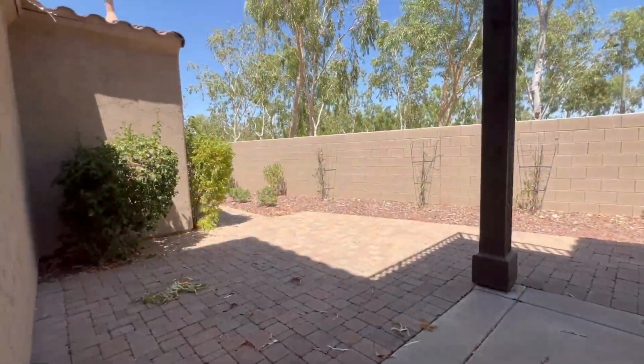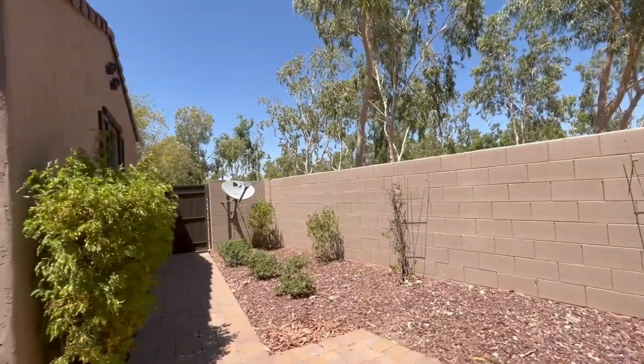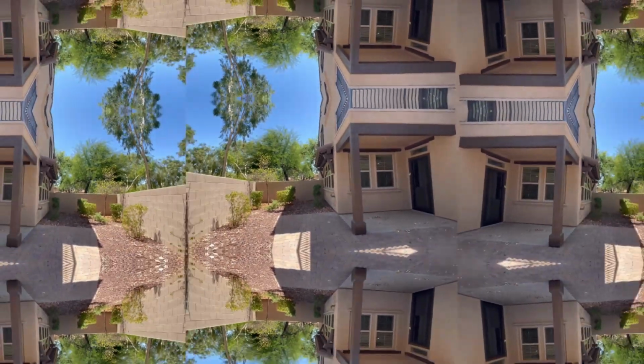This home also has a great little patio located right off of the kitchen, and it's got low maintenance landscaping. So if you're someone that likes to travel, I think it is a very great lock it and leave it home. And also I think would make a really great rental.